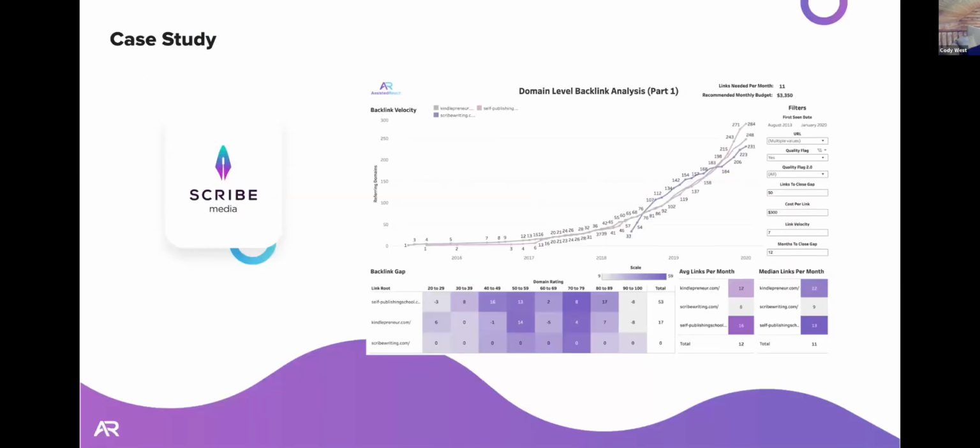So we're going to be going through a case study. It's going to be for the company Scribe Media. The website is scribewriting.com. And Scribe is essentially a publishing company, so they create a lot of content around books and book marketing and stuff like that.